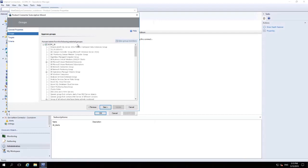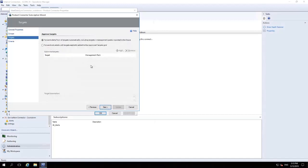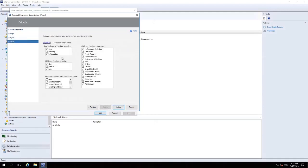For my demo, I've checked the lot. You then pick the specific targets to forward alerts for. Again, I've got, for my demo, everything checked. And finally, the criteria. So I haven't got everything checked here, but this gives you an idea of the sort of thing you can choose to filter alerts on. So I've got everything checked apart from all the states. So in my demo, I'm going to show you what happens here. So at the moment, SCOM will only forward alerts onto ServiceNow when they get moved into a create incident state. This is a custom state I've created in my SCOM environment for the demo. You could do whatever you like here.